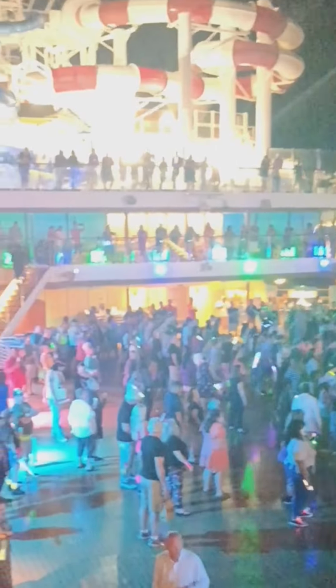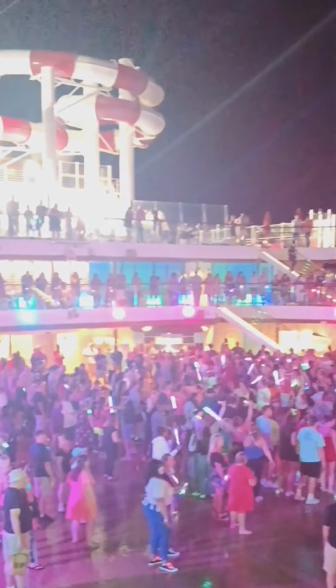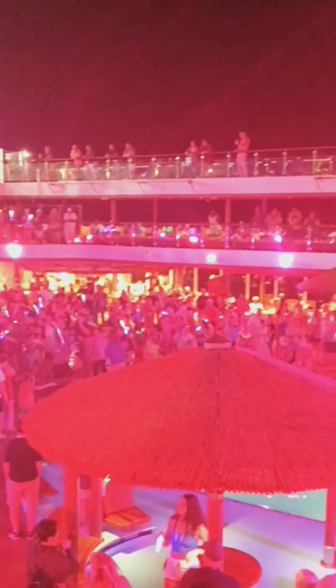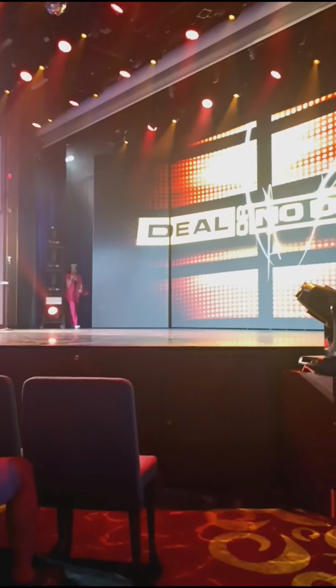As far as parties go on Carnival Horizon, I only attended 80s Rock and Glow, and it was lacking compared to all of the other 80s Rock and Glows I've been to. It was still a good time. Everybody was having fun, but the energy just wasn't there like on other cruise ships. We did do Deal or No Deal. It was twice on my sailing, and I love Deal or No Deal. That is always a super fun time.